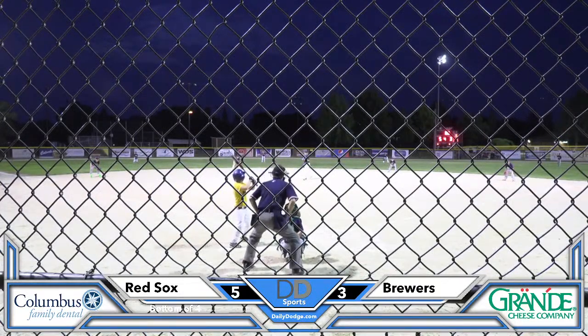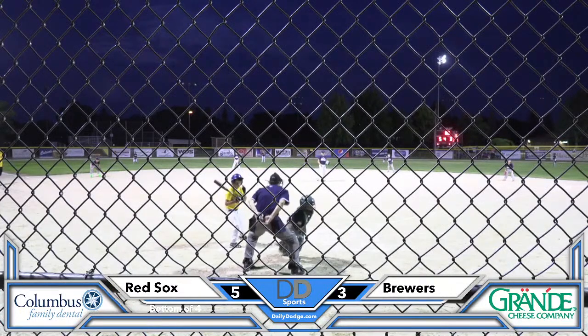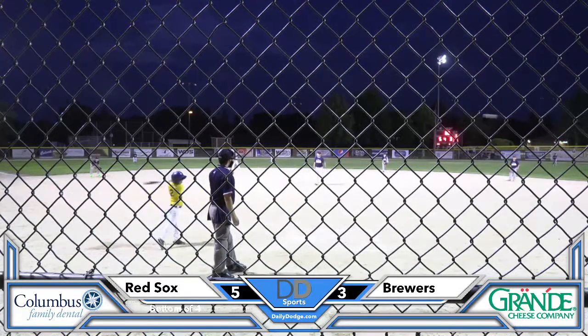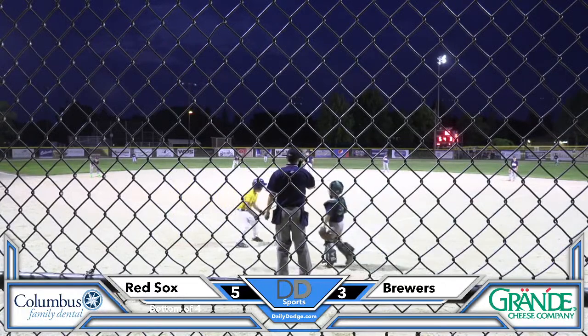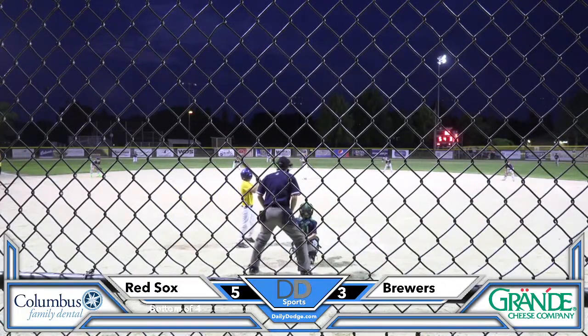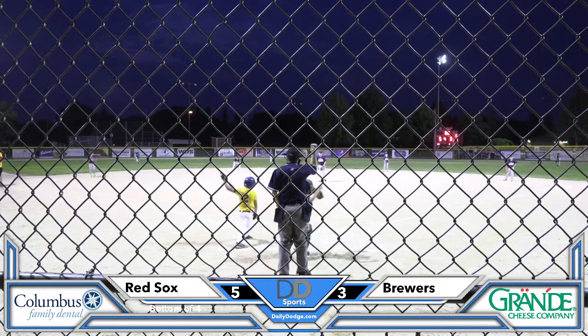Caleb's favorite baseball player is Javier Baez. Good pick. Would like to vacation in Texas sometime. 2 balls on him so far with one out. Nobody on. Here's the pitch. Takes a swing and misses. 2-1 the count.